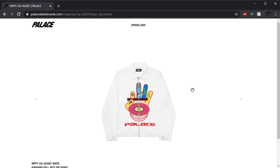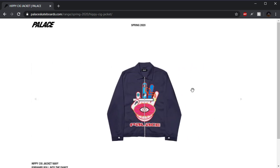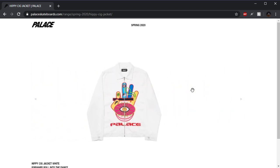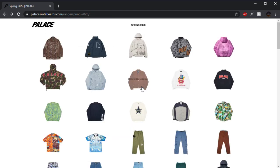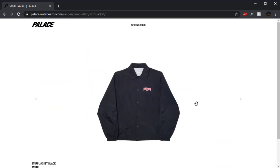The hippie sig jacket, I believe we have this on hoodies and t-shirts as well. Kind of a work jacket though. Respect the silhouette, but I do not care for the logo. Maybe it'd look better on the back, the hand big on the back, and then the Palace text right there, small on the chest, just because that's kind of what work jackets do. But yeah, I don't know.